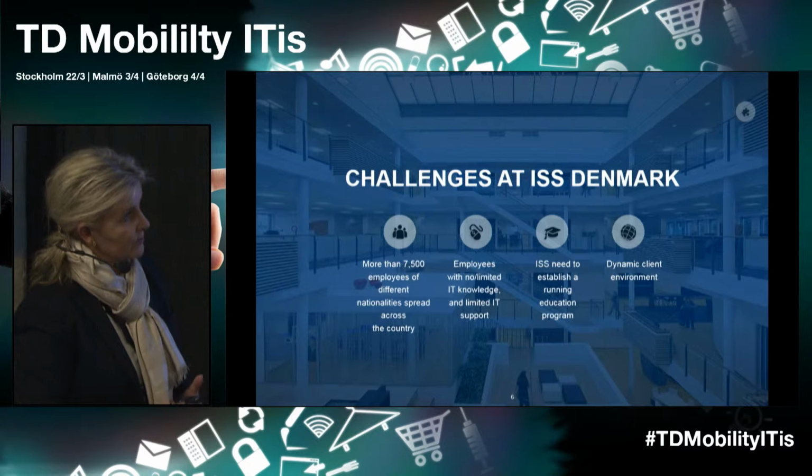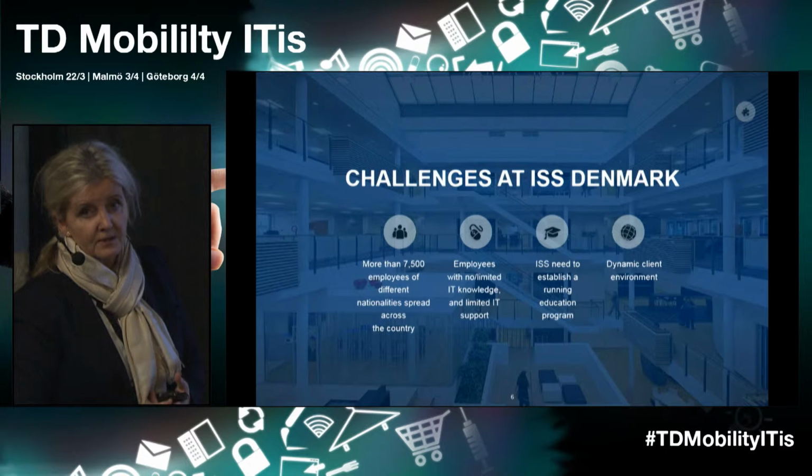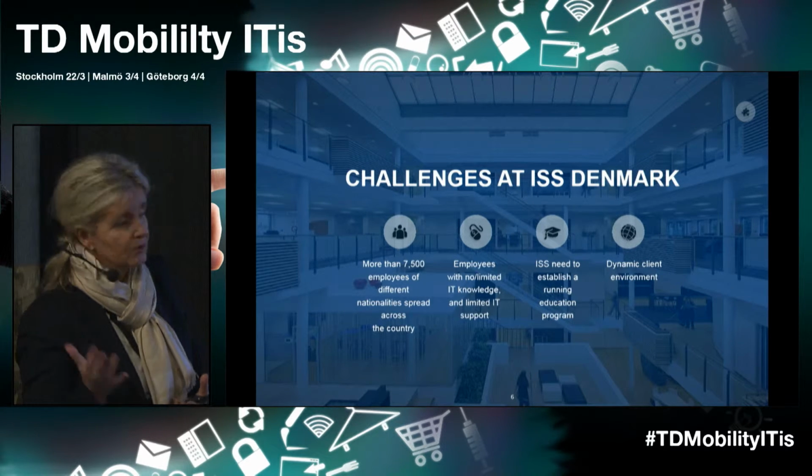This is with a turnover that is very high for employees in ISS. That's the reason why they call it a dynamic client environment: they need to be able to onboard new people all the time.